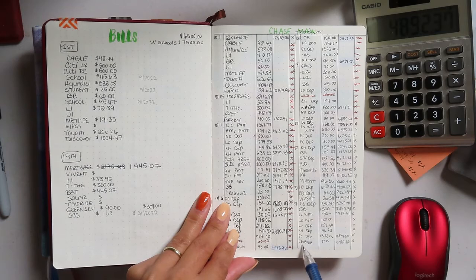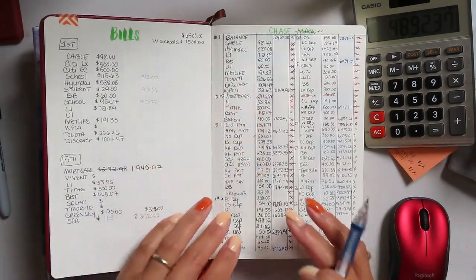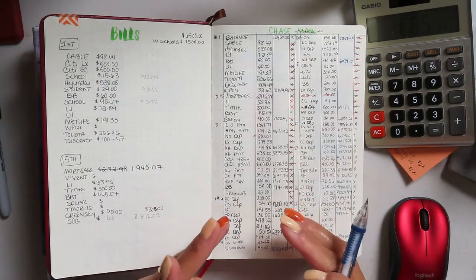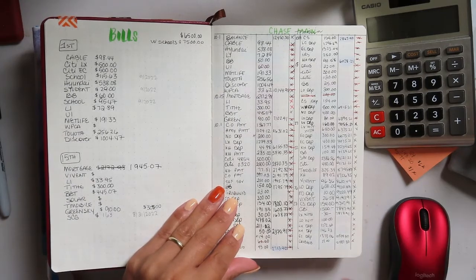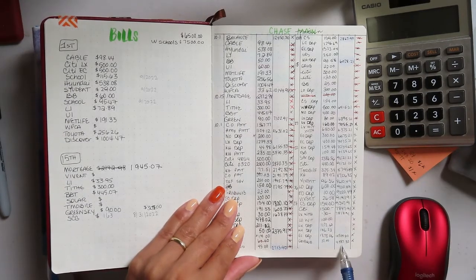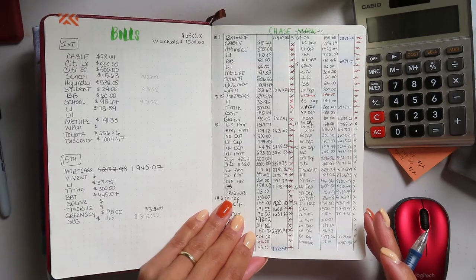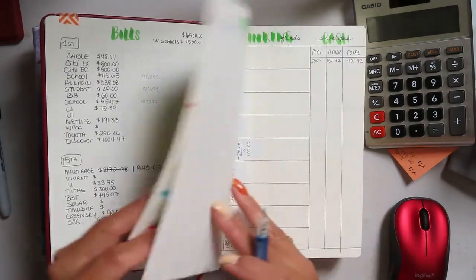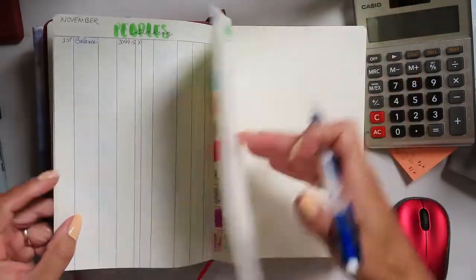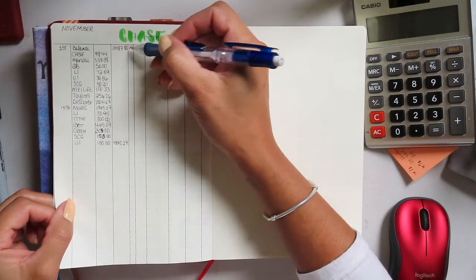But at the end of October, today is October 29, so I'm closing my October because I did get paid today because of the weekend. Today is Friday. So I'm closing out my October, starting my November. So our October ending amount is $10,487.80, and that's what everything cleared out. And of course I transferred that over to my November, $10,487.80.